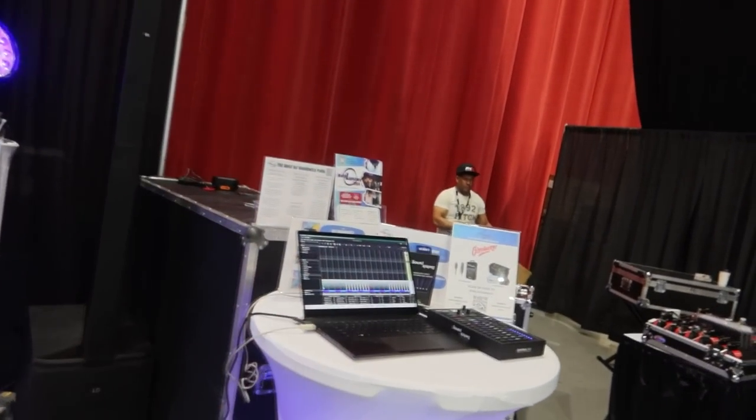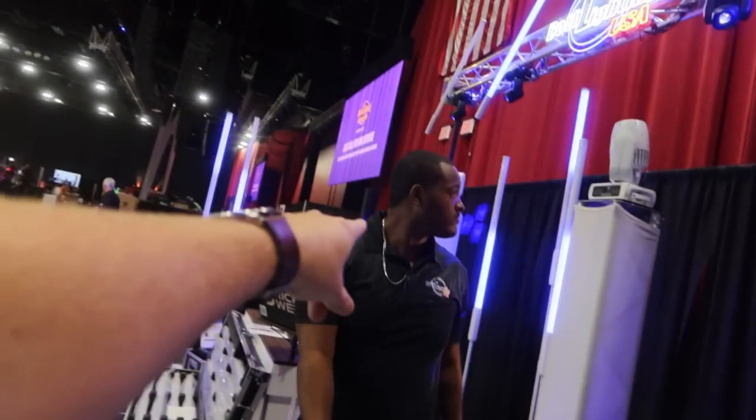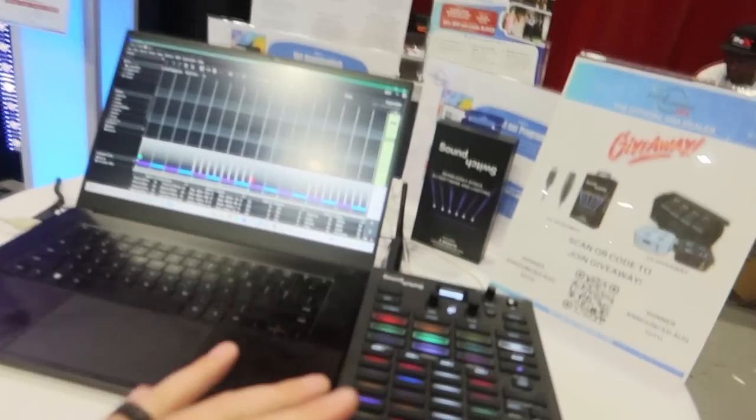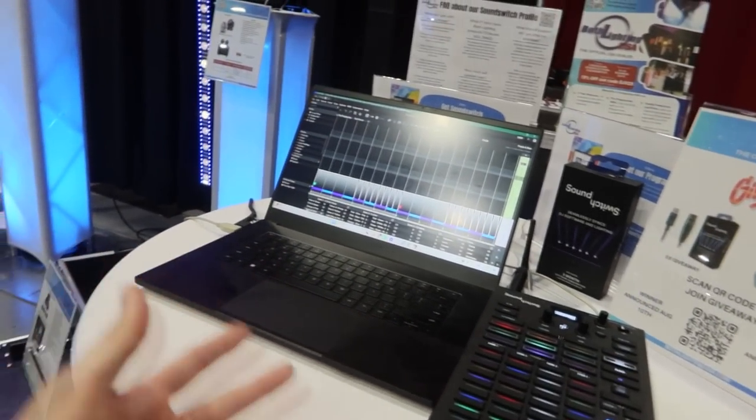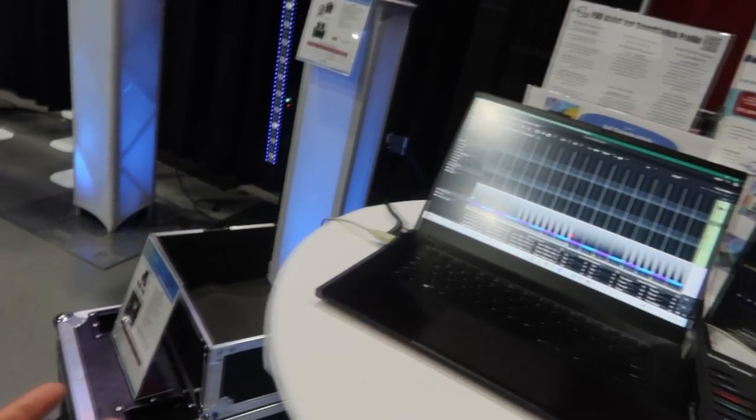We're demoing the pre-programmed sound switch file. That man right there spent many, many hours to program sound switch for all the fixtures you see up here, and we also provide that. That's something we sell that you guys can pick up if you want to get into DMX without the need for programming.